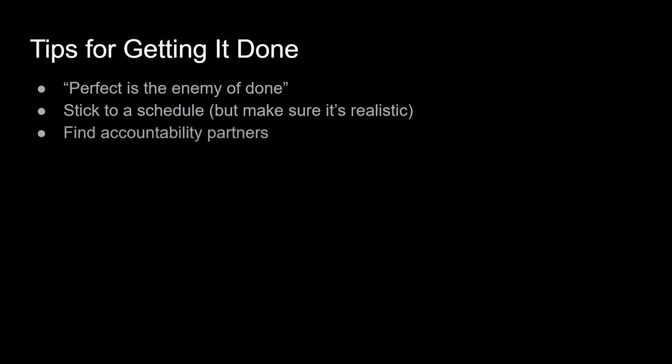Find accountability partners. That's what we're doing in Keymasters Club. We are building an accountability group to help each other get things done and keep each other motivated. It also helps to see what each person is working on and see what they're able to do and get motivation from that. So that's very helpful.